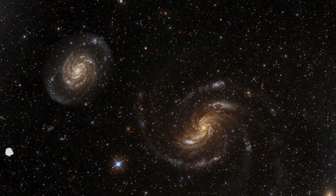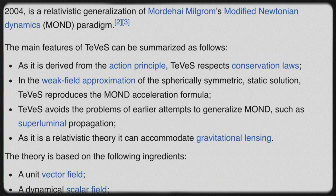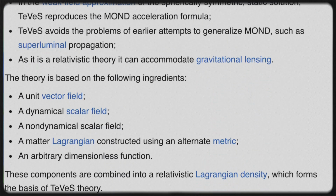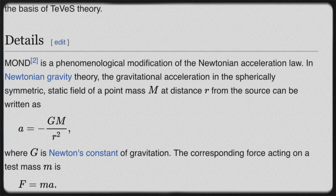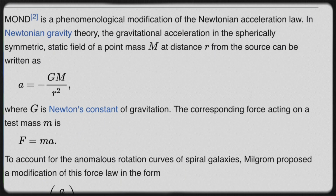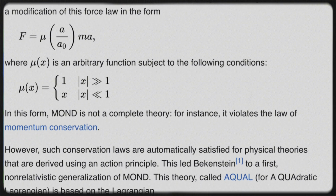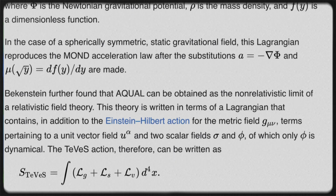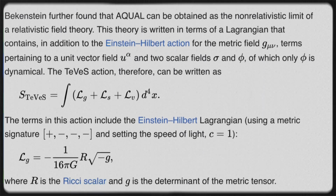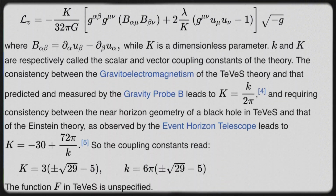This leads us to an exciting new theory, tensor vector scalar gravity, which was developed by physicist Jacob Bekenstein in 2004. TeVeS builds on the ideas behind modified Newtonian dynamics while attempting to address some of its limitations. What's fascinating about TeVeS is that it introduces three new fields, tensor, vector, and scalar, to better describe how gravity works. These new fields are designed to align more closely with Einstein's general relativity. Essentially, TeVeS bridges the gap between MOND and our broader understanding of gravity, offering an alternative explanation for galactic behavior without relying on dark matter.